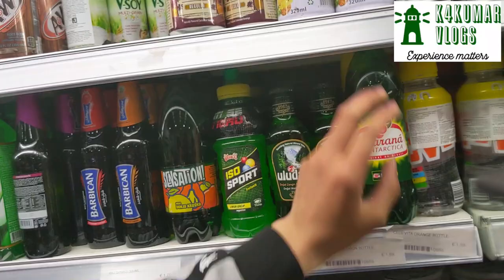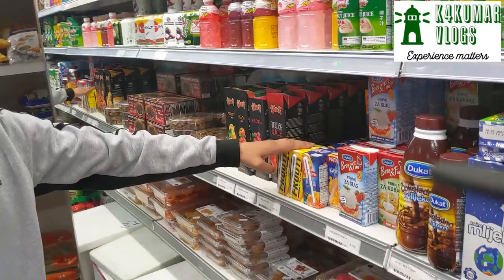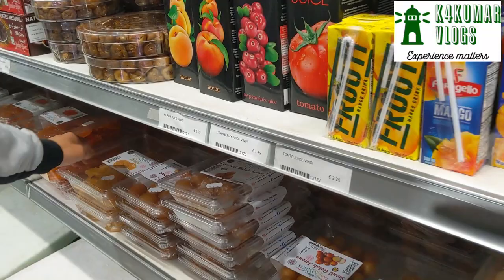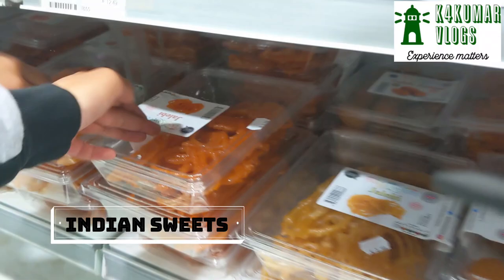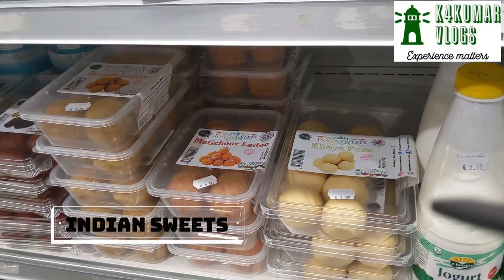Here we got different types of milks. We got chocolate milk, just normal regular milk. Mini juices such as fruity, different types of mango. Then at the bottom here we got a vast variety of Indian sweets. Jalebi, gulab jam, chum chum, laddu, etc. So guys who are a very big fan of the laddu, please don't forget to drop into this location and get your favorite sweets.